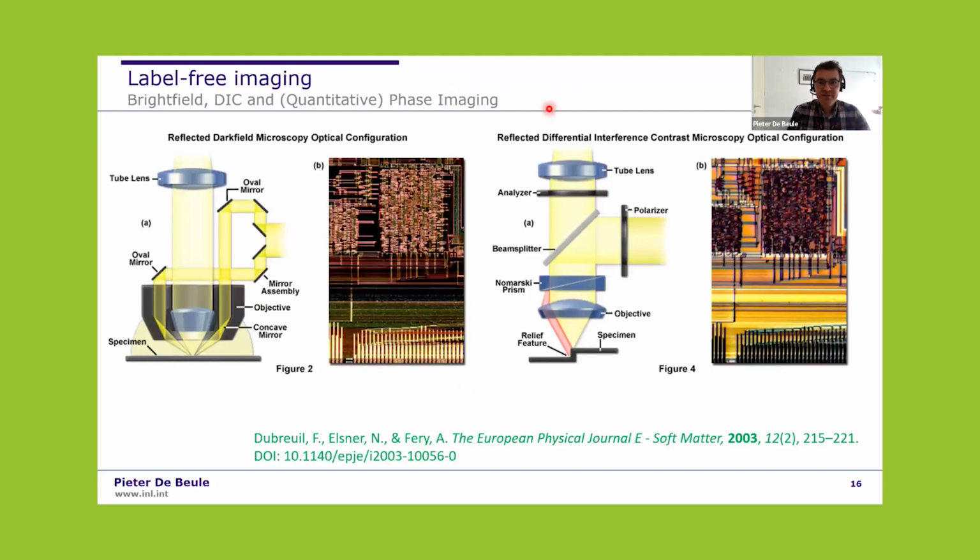Okay, so now I give a brief overview of some achievements from the past and things that are relatively straightforward, that you can combine relatively easily. You can do reflected dark field microscopy or reflected DIC microscopy, and you can overlay it with atomic force microscopy. This has been demonstrated in the early 2000s.